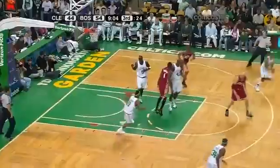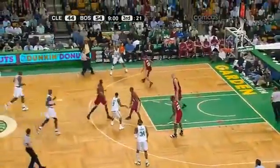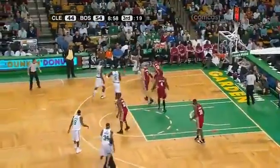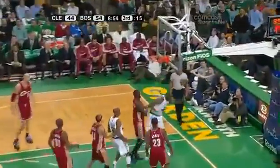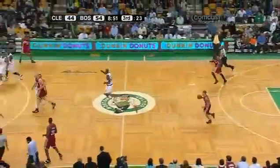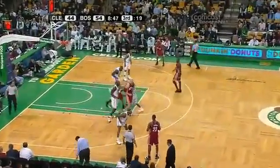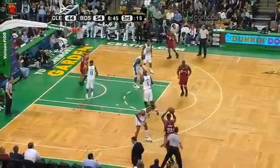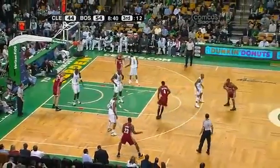Ilgauskas, nope. Ray Allen gets a couple of screens, little lane to the hoop, throws it up in the air looking for Perkins, but it wasn't the best pass, and Ray knew it. Wrong guy for the alley-oop, too. Yeah. Perk is not an alley-oop guy. That's with a 10-point lead here at 54-44.